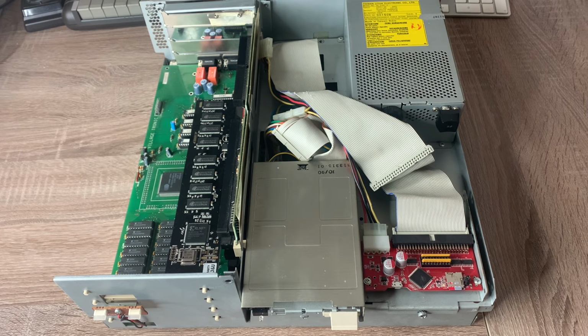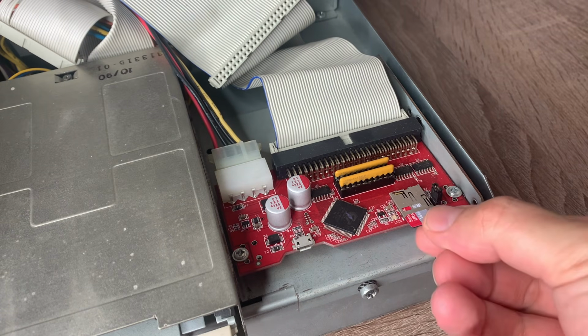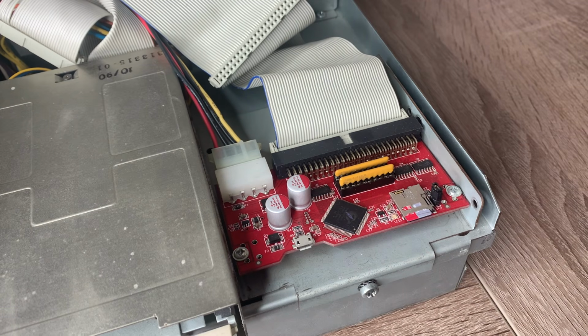And actually, I haven't made heaps of upgrades in here. I kind of wanted this machine to be mostly close to the old school experience that you would have had back in the day, but there are a few modern niceties in here as well. For example, I've got a SCSI to SD card adapter inside, which allows me to use a modern SD card as a SCSI hard disk replacement. And this device is a bit pricey.